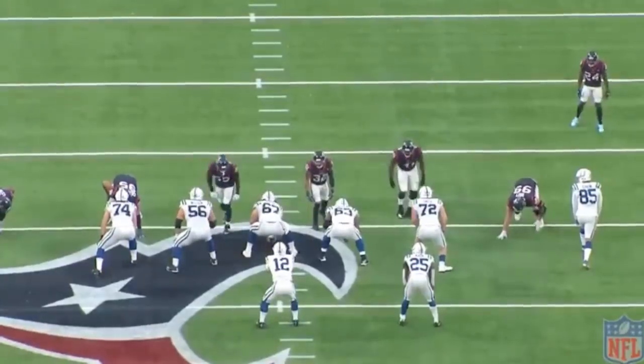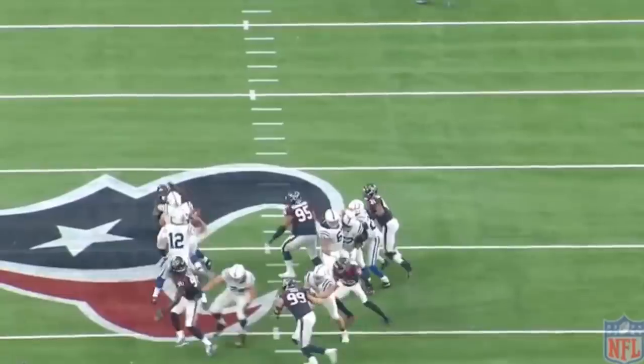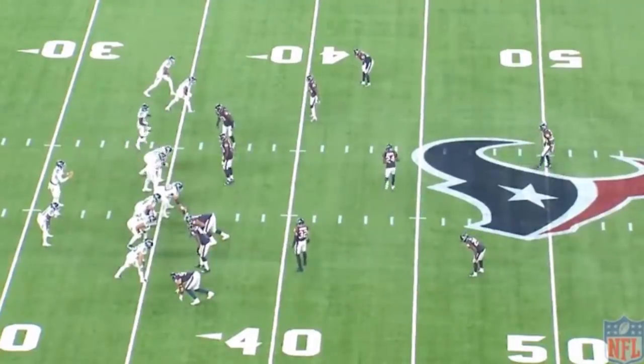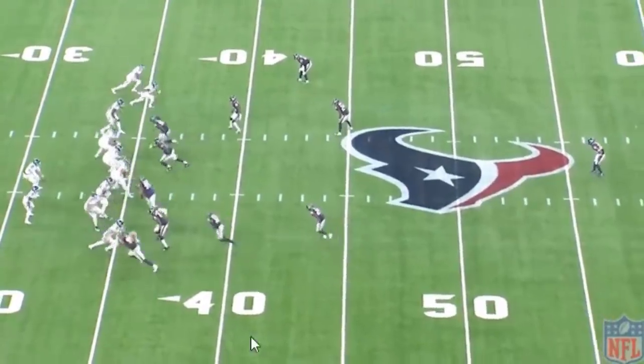He's able to collapse that pocket, get inside, use that strength, and get there. That's what we want to see, guys, time and time again. A guy creating pressure, getting upfield.